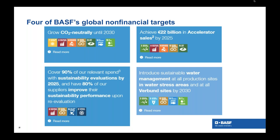Moving down from there is talking about our supply chain. And really, it's about holding the folks that we buy materials from accountable, just as we hold ourselves accountable for performance with sustainability attributes. Moving to the right from there, water management in water stress areas, as well as the Verbund sites.